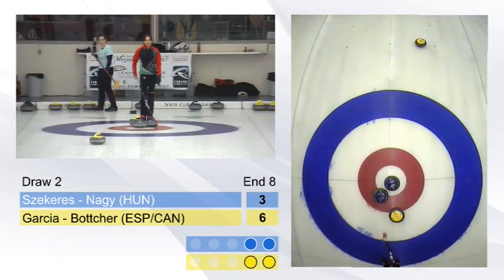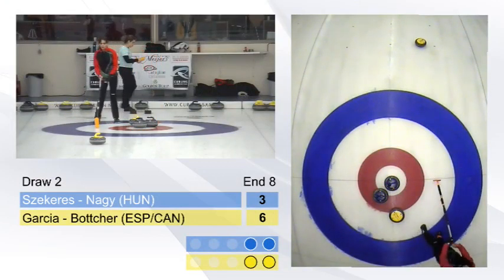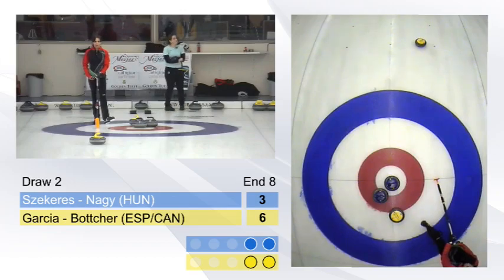Georgia needs to score 3 here to tie the game. If it is tied at the end of regulation play, they will play an extra end.